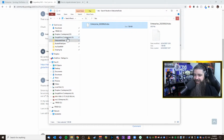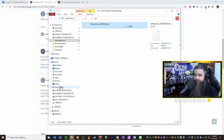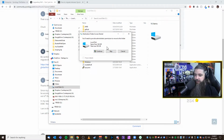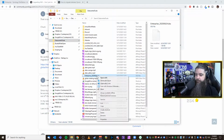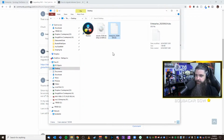The problem is it's saved. Yeah, that's not going to work. Okay. Glad I found that. So let's put that on the root of C. So just paste. God bless it. Desktop. Copy. Desktop. Paste. So there it is. Okay, so we've got a copy saved to the desktop. I'm glad I thought about that before we unmounted and moved these drives.